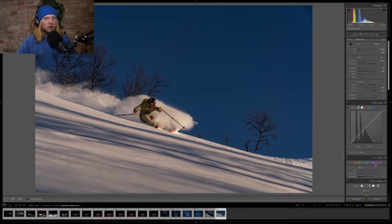There's always a little bit of purple in skies. You know what? I'm going to get rid of this music. And the music served its purpose, right? There's always a little bit of purple in blue skies. And I'm not a huge fan of that. I'm a big fan of clean blue.